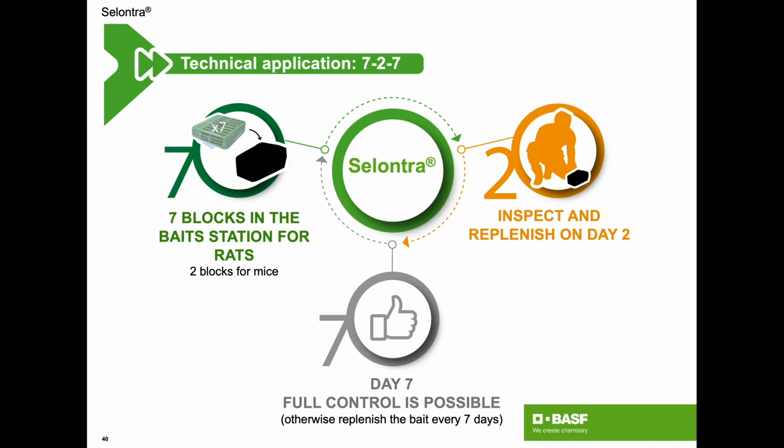So now we know how much we should be placing and the distance. So how do we replenish? We have what's a technical application, 727. For rats, it's 7 blocks. We inspect 1 to 2 days later, then inspect on day 7 and then every 7 days. So for rats, 7 blocks, 1 to 2 days later, and then day 7 and every 7 days. So 7, 2, 7. For mice, it's 2, 2, 7.